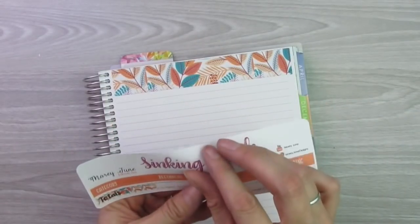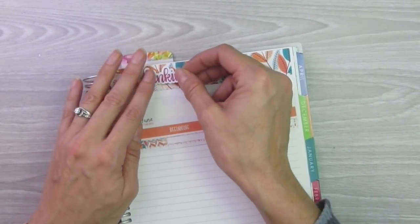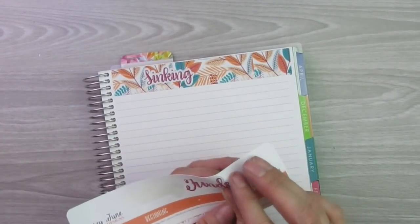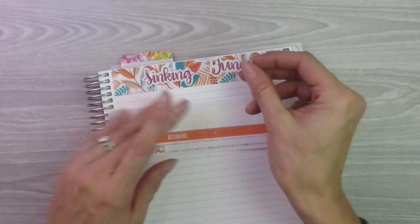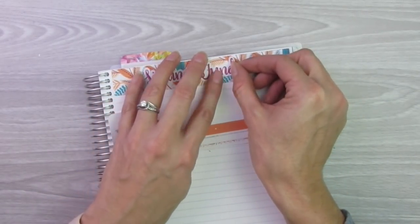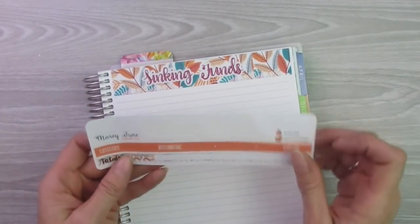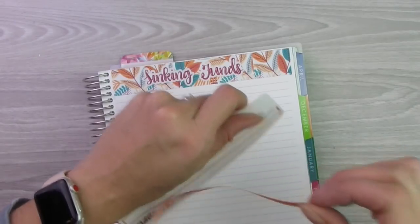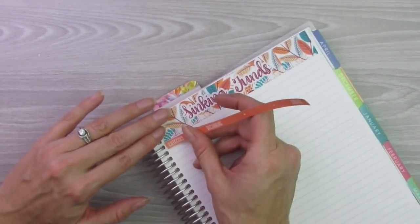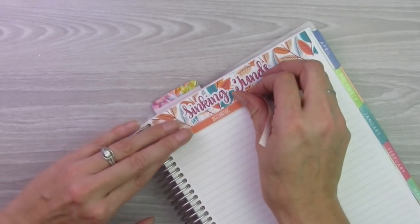Gonna come in, so the Sinking Fund sticker kit has the Sinking Fund script sticker, and then it's going to have 2 thin washies, one which will have the category, the beginning balance, if you added or took out anything, and then the ending balance, and then also the totals thin washi. So we're going to take this category thin washi, put it directly underneath the thick washi.